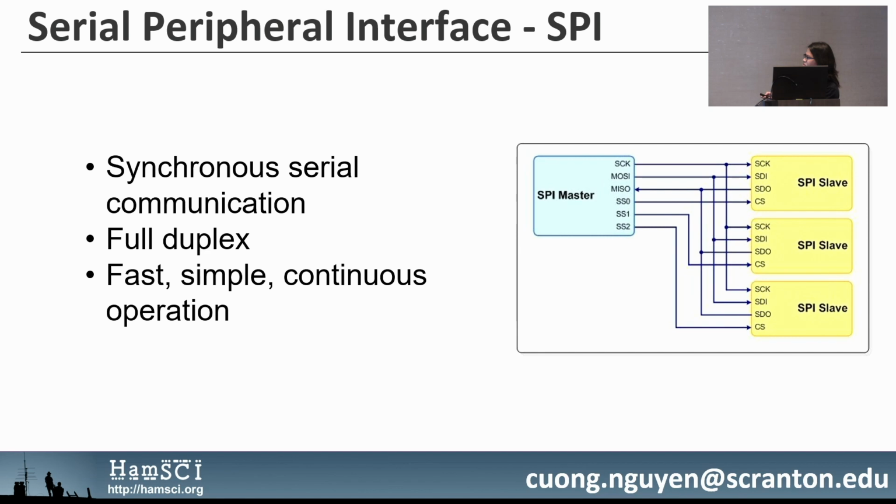And then we have chip select. It is an active low signal, so whichever slave receives a 0 signal is currently being selected for communication, and all the other slaves are treated as not being connected.